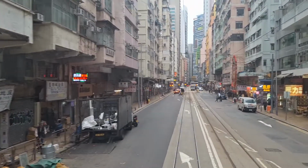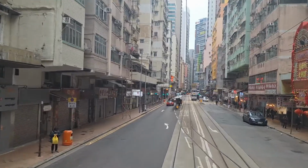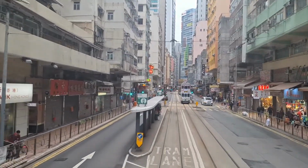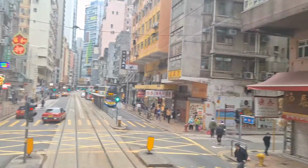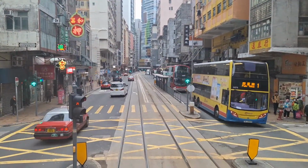Now, overall, the stops are actually very close to each other, so that's why there are so many stops. There's the other side. Sealang said aircon tram here, 88. And a good old 905.